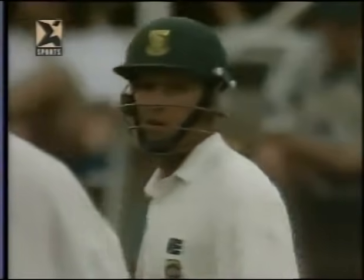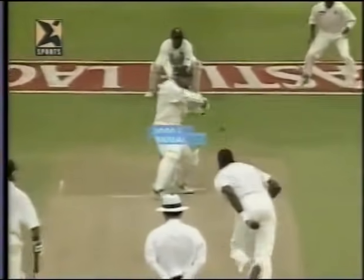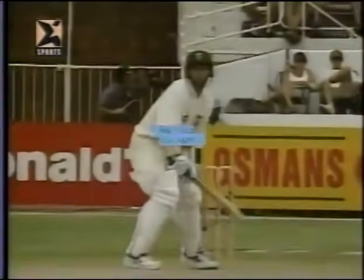Nice to see that Gary Kirsten, even though there's a relatively short period of time left in the day, five overs in fact, is prepared to look for the loose ball and to punish it. He's now on 11, and Herschel Gibbs on 19. This is how he played the last shot. Perfectly into the gap. Good timing. Frustration for Curtly Ambrose.